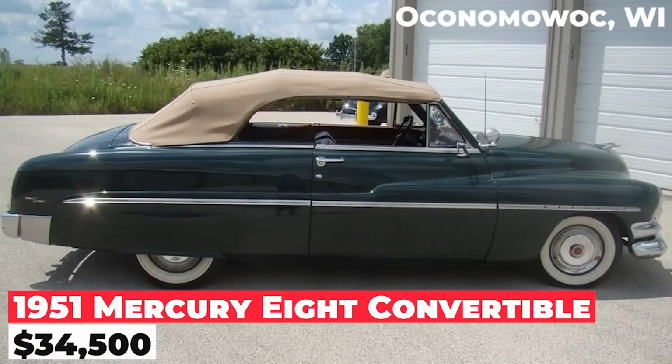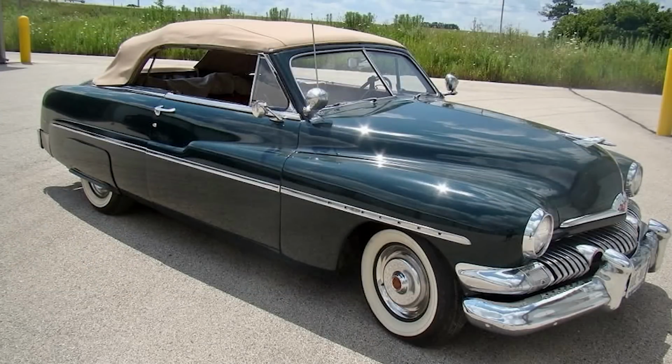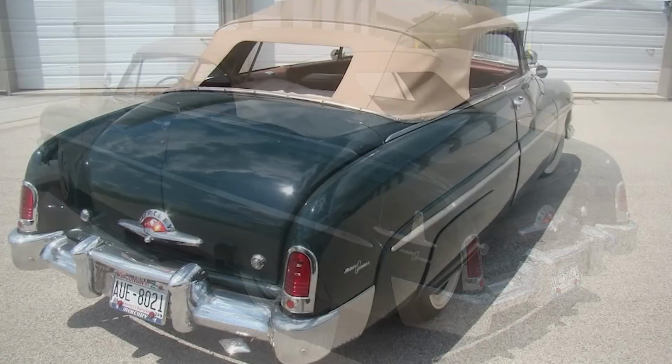The 1951 Mercury 8 Convertible, priced at $34,500, features a deep green exterior complemented by a beige tough top and a clean tan interior. Powered by its original flathead V8 engine and Mercury transmission, it includes hydraulic windows and a top in full working order, with no rust or bondo.